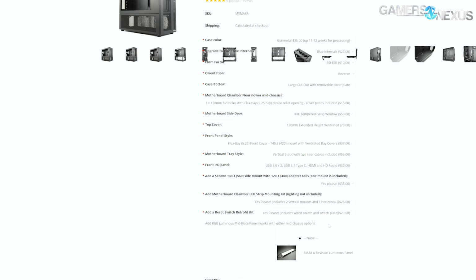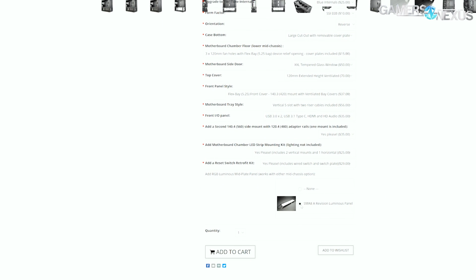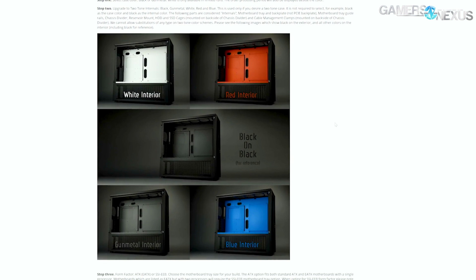You can do USB 3.0 by 2 and audio, by 2 being 2 of them. $35 for additional USB 3.1 Type-C and HDMI. $35 for a second side fan mount. $25 for an LED strip mounting kit, and $29 for the reset switch retrofit kit. All of this is on top of a $650 base price.